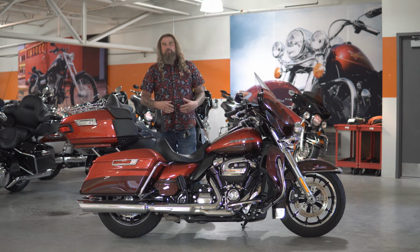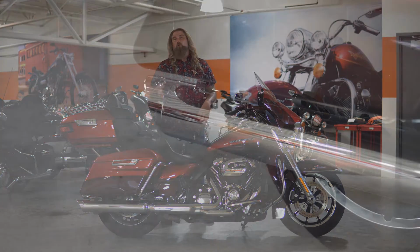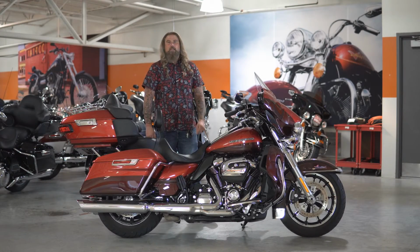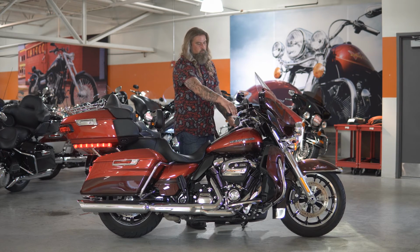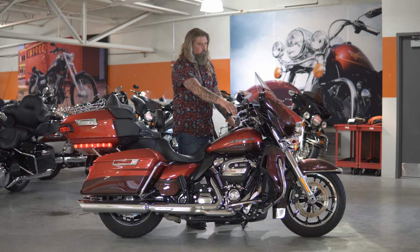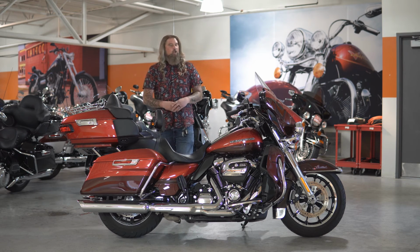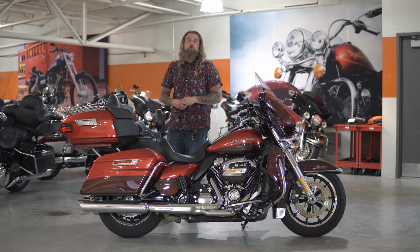Moving down, as you can see, this bike's been loaded with chrome, and a nice addition is going to be that Tab Performance exhaust system. I am going to take the opportunity right now to fire this bike up so you can hear that exhaust. I really like the way the Tab Performance exhaust sounds on this motorcycle. It's not overbearing, but as you can hear when you kind of get after it a little bit, it really wakes up so you are heard on the road for sure.